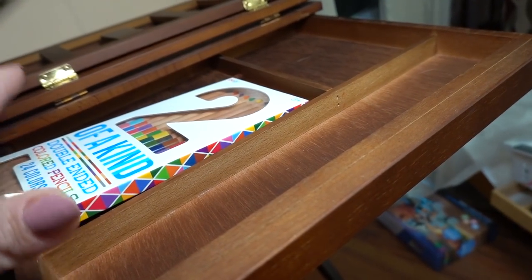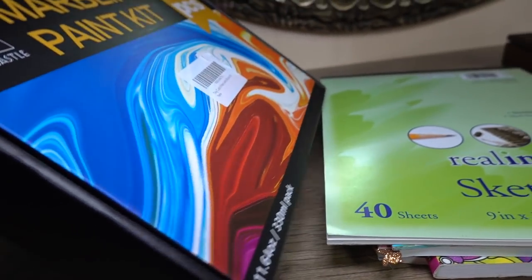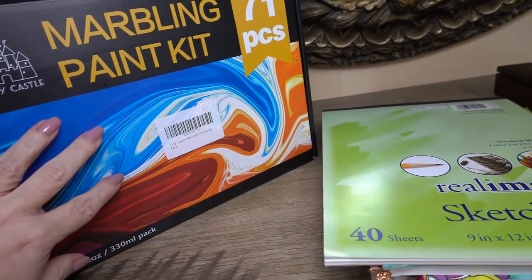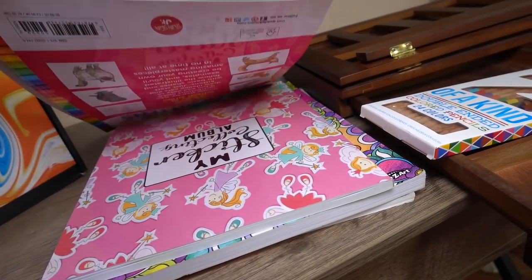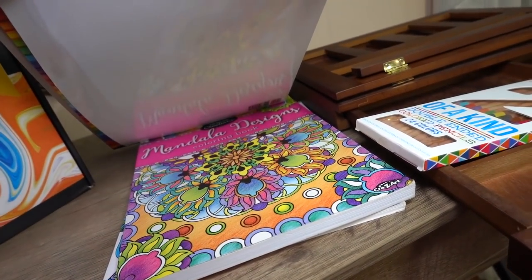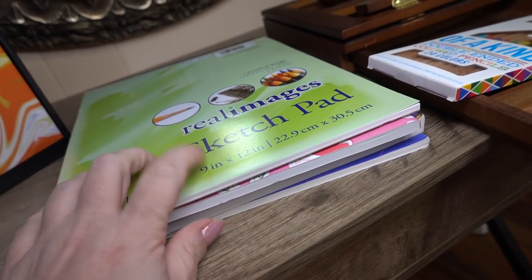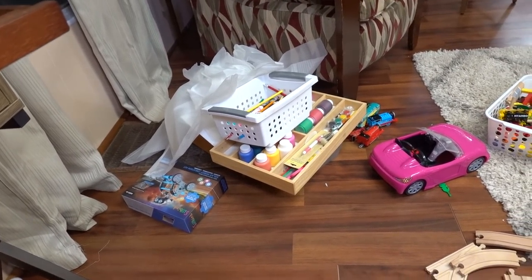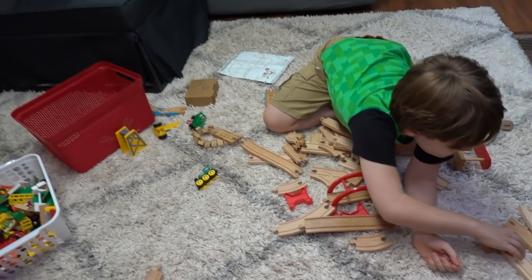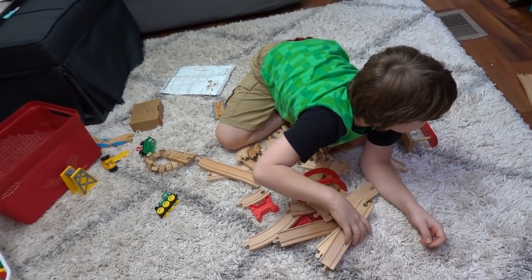So I'll put all of his pencils in here, and he's got this nice color paint set from Grandma and Grandpa. And these pads that teach you how to draw, and some paper. And he's also got some more how-to-draw books. I have to stack them all together, but he's got all this paint stuff over here. And he's putting together the great big track right now. Just make sure he has all the pieces before we give them away.